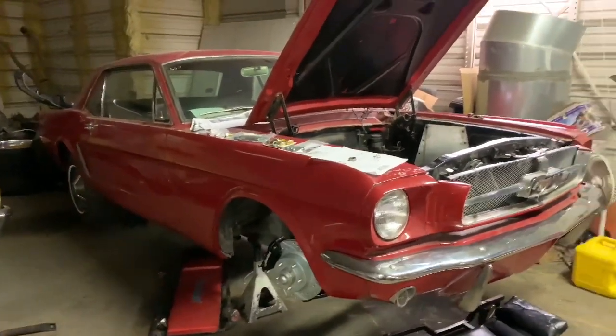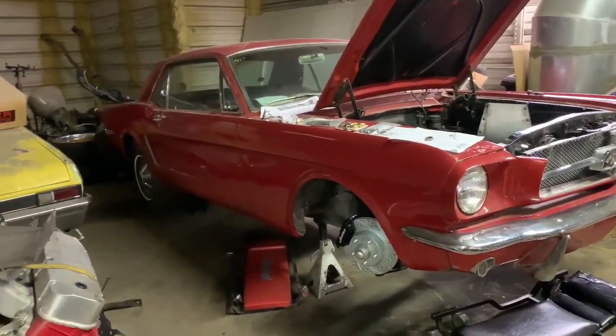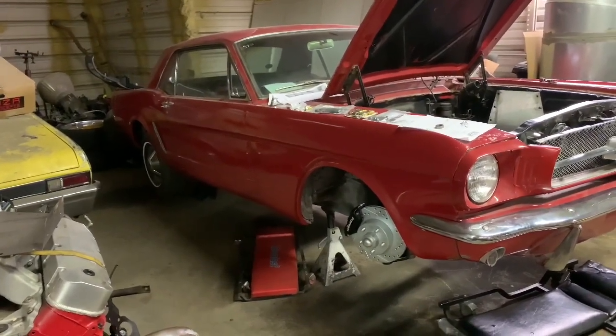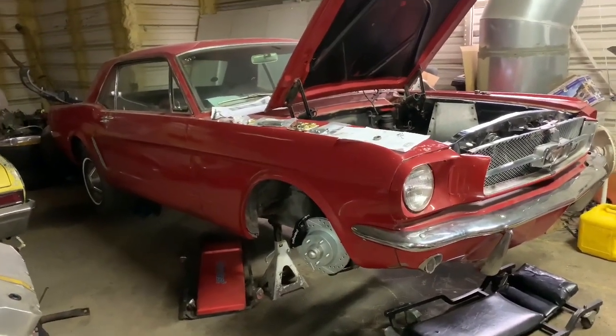It's gonna be nasty. So it's up here with Terry right now, getting everything for the suspension and all that mocked up, put on. Then it's gonna go to Marlin. Marlin gonna put the motor in, mock everything up. Then it's off to the paint man.